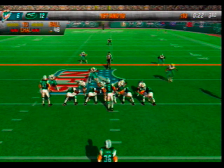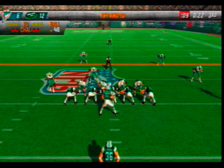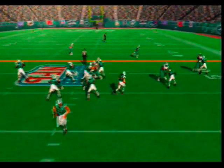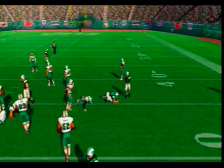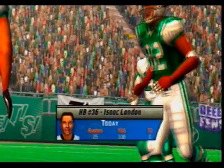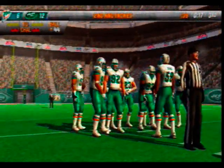One back. Daniels goes in motion. Hand off to the tailback. They're going to spot this one at the 44. The tackle is his fifth of the game. Number 36 has just gone over the century mark.